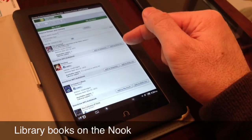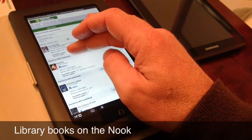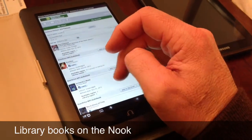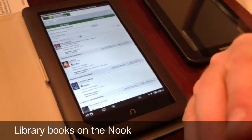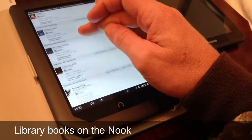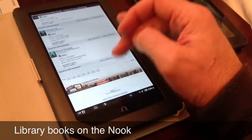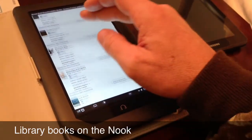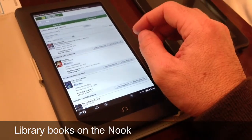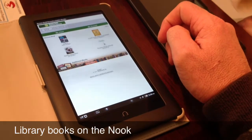Let's say that we want to get a book and check it out. Now you'll notice that some of these are MP3 audio books. That means you could actually listen to these, which I like to do a lot of times when I'm driving around. So you just have to take a look at them and see what's available. As you can see, I'm just rolling through the books to take you for a test drive. I'm going to go back to the home screen here.